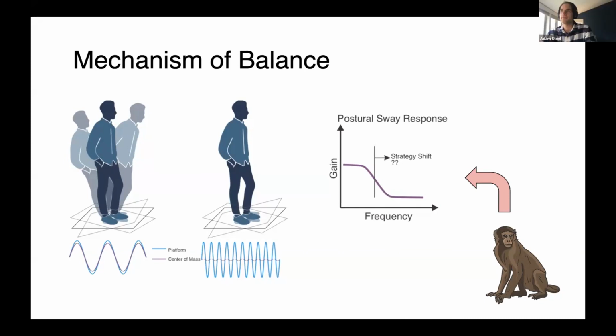Great. And Omid has a question as well. Do you expect the performance of unilateral vestibular loss animals to be closer to normal or bilateral with vestibular prostheses?